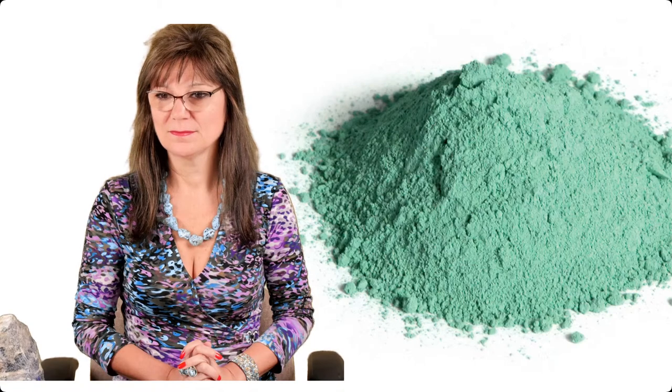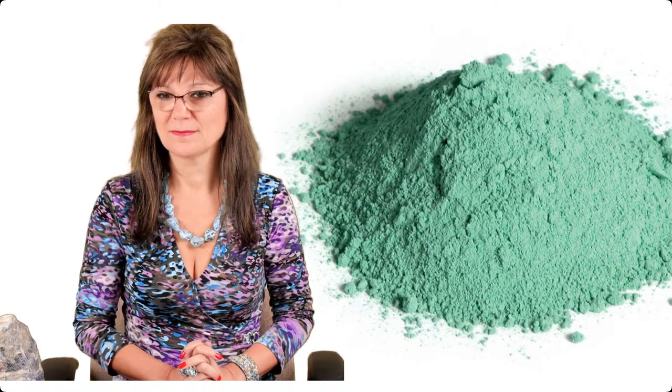There's a good example, that cauliflower-looking example of stone, very beautiful. That's a very typical formation, by the way. And there's what the pigment looks like.